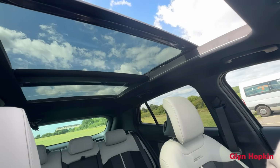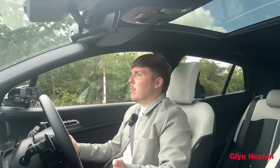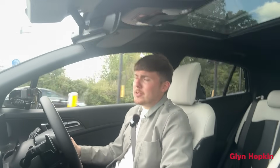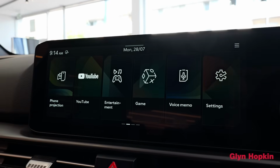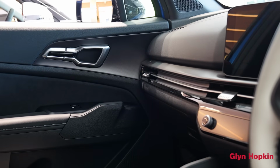The differences between the specs come with the luxury features: head-up display, different interiors, panoramic sunroof. You're still going to get wireless Apple CarPlay and Android Auto, which I think for a family SUV is ideal. You want to try and reduce the clutter as much as possible. I don't have kids myself, but I know people that do, and I feel like a family SUV just gets clutter from day one. It's bound to happen. So wireless and a wireless phone charging pad just helps reduce that.